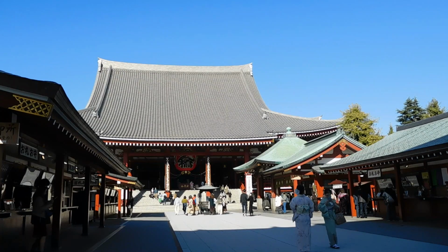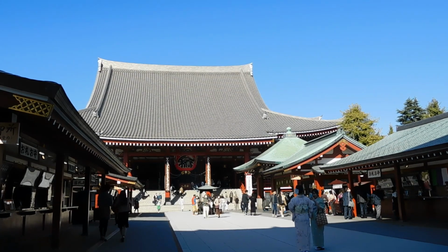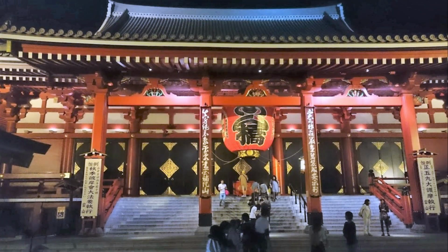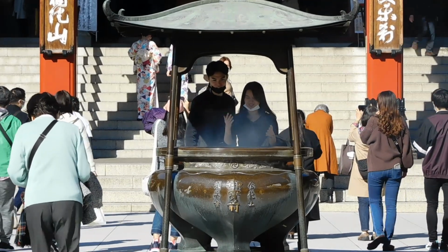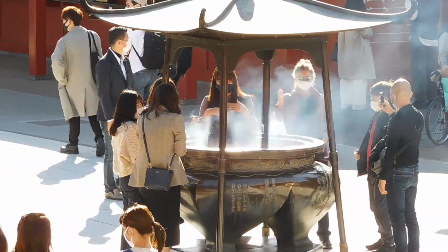Beyond the Hozomon Gate is the main hall of the temple, or Kannondo. The hall is said to hold a golden image of the goddess of mercy, or Kannon, discovered by fishermen in the 7th century. This discovery gave birth to the temple, as I mentioned before. In front of the temple building is a large cauldron of incense, and smoke from it is believed to bring health. Here people drift incense smoke over them.